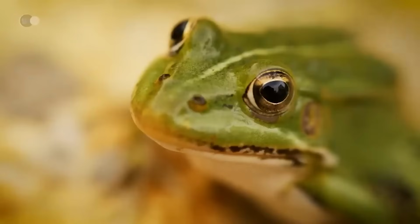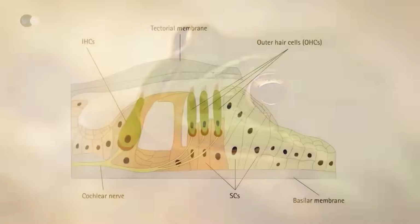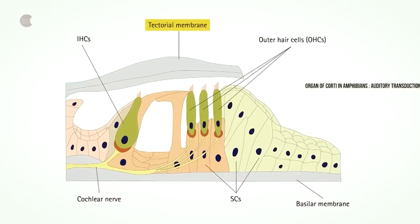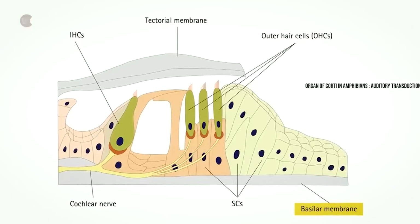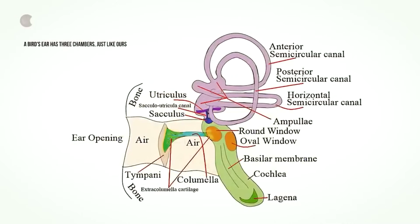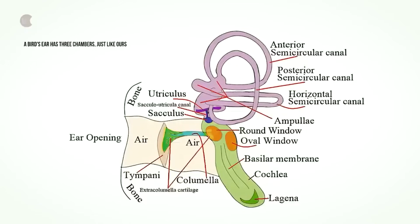In amphibians, the otolith membrane was replaced by a tectorial lining that contained no otoliths. In all subsequent lineages, the basilar membrane appeared, freely suspended. In other lines, the basilar membrane showed some adaptation, with moderate frequency selectivity.